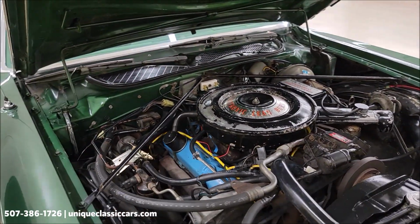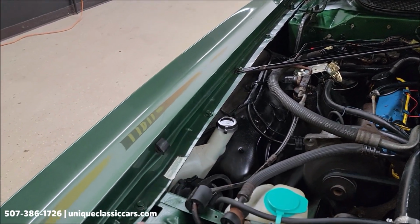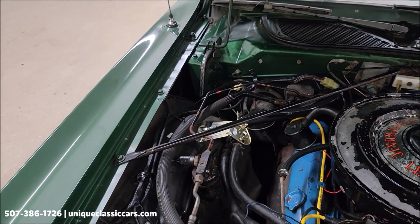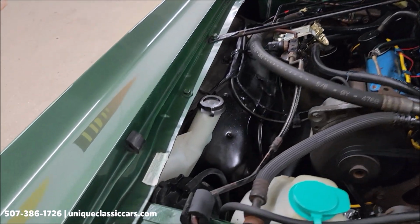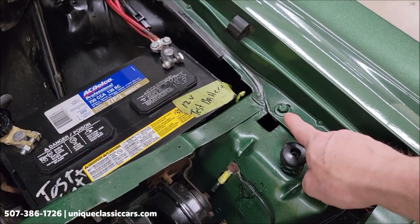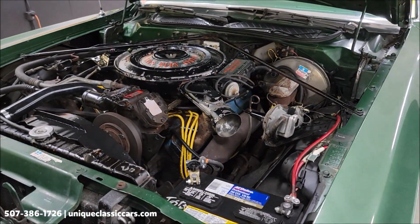Guess what you'd expect again. For that kind of miles, that is indeed the original. Look at the inside of the fender wells, nice and clean they are, lack of corrosion. Does not appear that there's been any sockets up here on these bolts, the fender bolts, which is a good sign as far as no accidents to the front end of this thing.